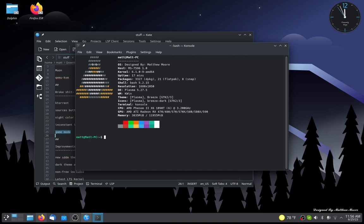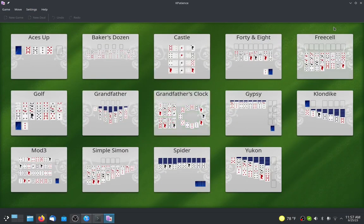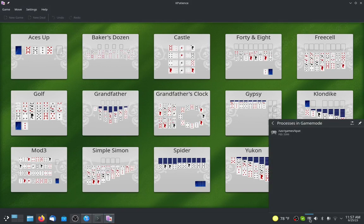So let's say that the normal application launch was this, kpat for KPatience. There it is, it launched. If we wanted to launch it under game mode, we would just go gamemoderun, all one word, kpat, like that. And it would launch it again, but with game mode enabled. You can see down here in the system tray, our game mode process indicator is there, meaning game mode is running.